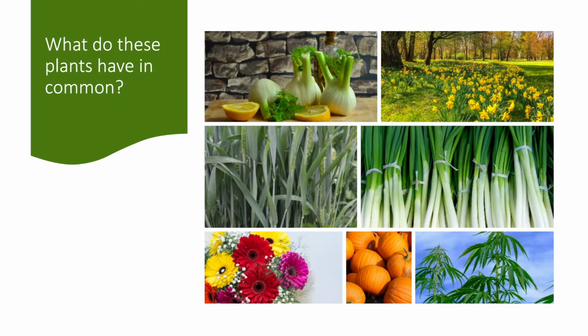I have a question for you. What do all of these plants have in common? If you answered they are all grown in Ontario, you're partially correct. Or maybe you answered they are all enjoyed by people as food, ornamental, or recreational plants, and therefore they all have cultural and economic value. Well, you wouldn't be wrong if that was your answer either, but there's something else that they have in common.